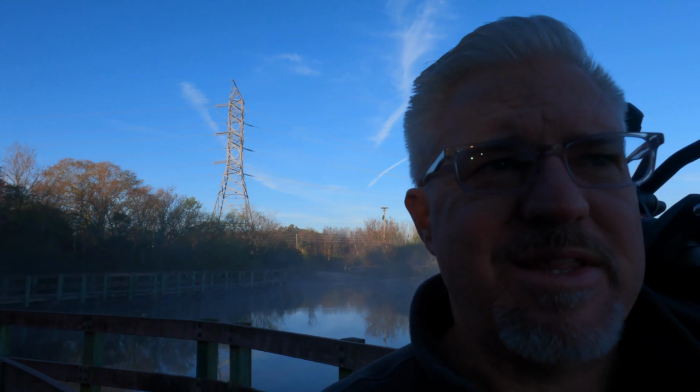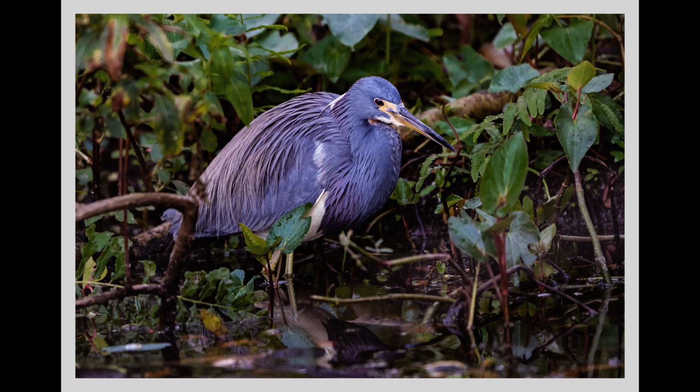I'm gonna go walk around this and see if I can find a little different location. The way this boardwalk works, I just can't get any further away. So we'll go around. I saw four birds. I got pictures of two of them, and I'll show those now, but let's go see what we can find. This is fun.